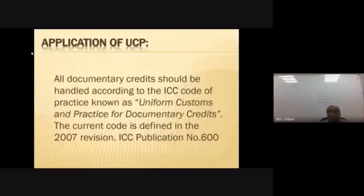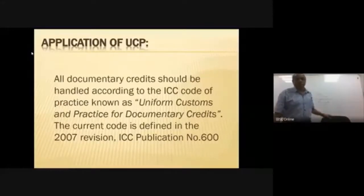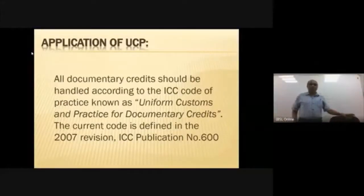Then, application of UCP: all documentary credits should be handled according to the ICC code of practice, known as the Uniform Customs and Practice for Documentary Credits. The current code is defined in the 2007 revision, ICC publication number 600.